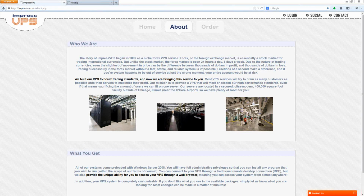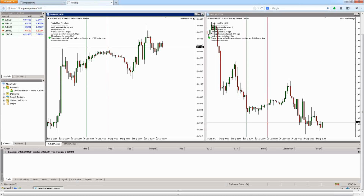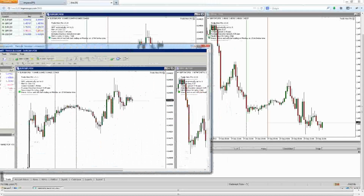Vladimir's asking, can you log into a VPS simultaneously from 2 or more computers? Yes, you can do that. The way that's done is through this browser tab here. If I were to go on my laptop right now, I can use this little web address and connect on my laptop at the same time. Let me show you what's happening. I'm actually connected through the RDP right now at the same time. Okay, so see how it's the same?